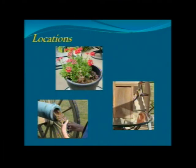Okay, I could have 1,000 pictures up here of places and how birds choose to build where they decide to build.